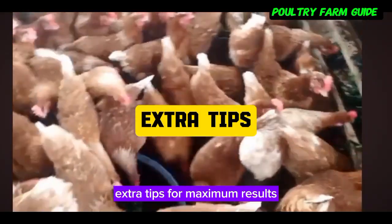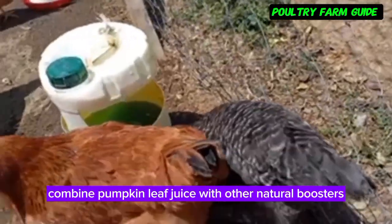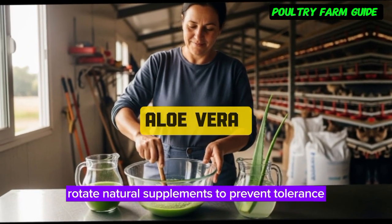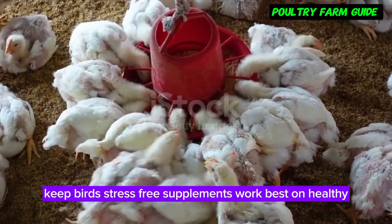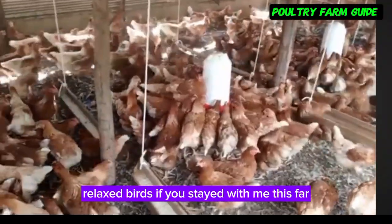Extra tips for maximum results. Combine pumpkin leaf juice with other natural boosters like garlic extract or aloe vera. Rotate natural supplements to prevent tolerance. Keep birds stress-free. Supplements work best on healthy, relaxed birds.